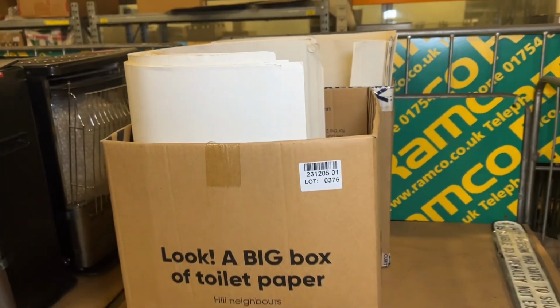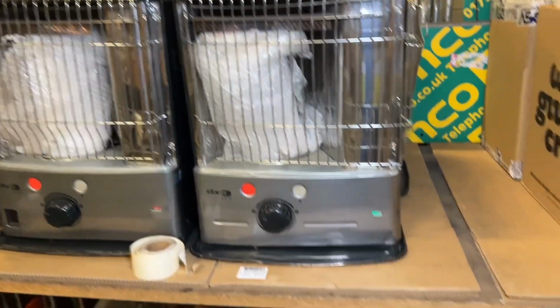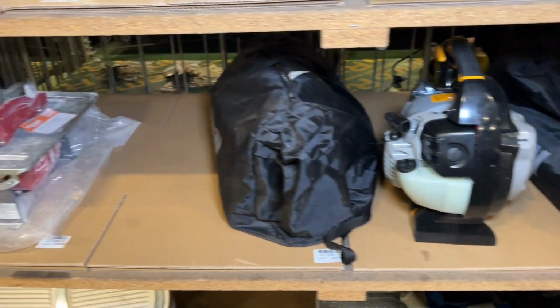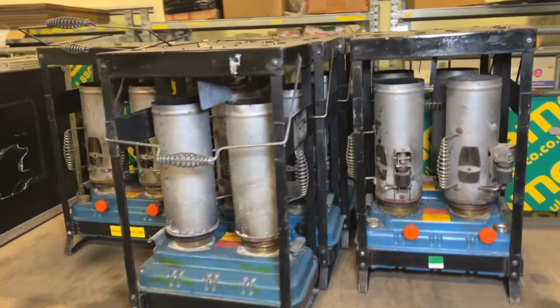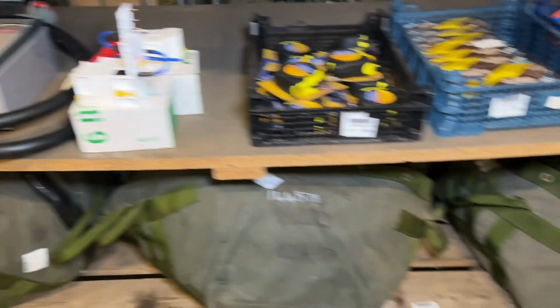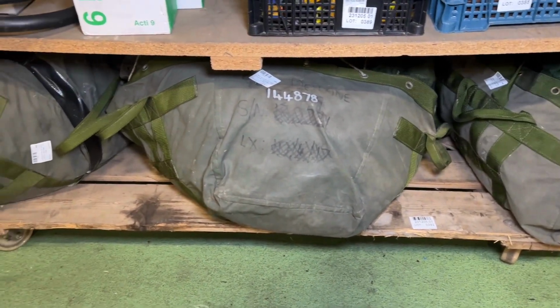So in these boxes here for lot 376, there's 2 boxes of C charts there. So you've got about 50 charts per box. Some Titan leaf blowers there, 378 and 379. And we've got some more of the rope that you saw earlier. This is at 392.